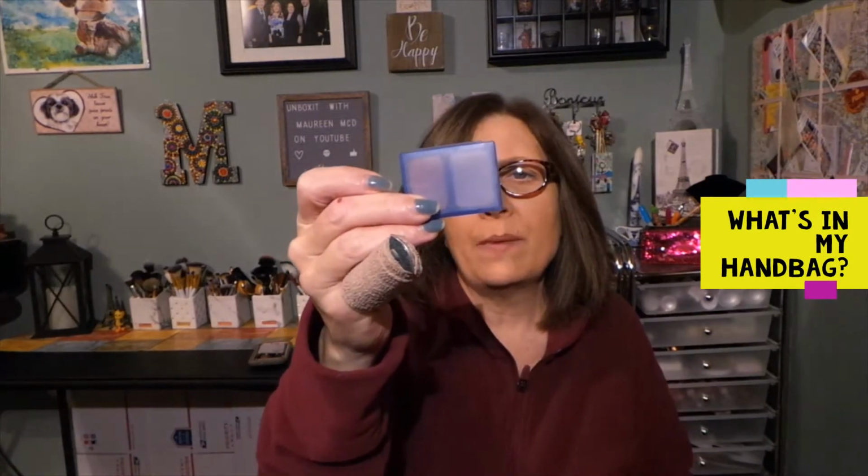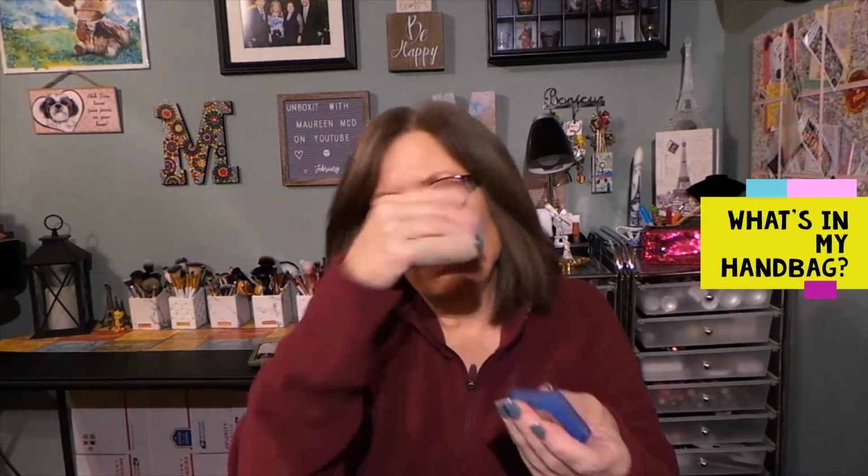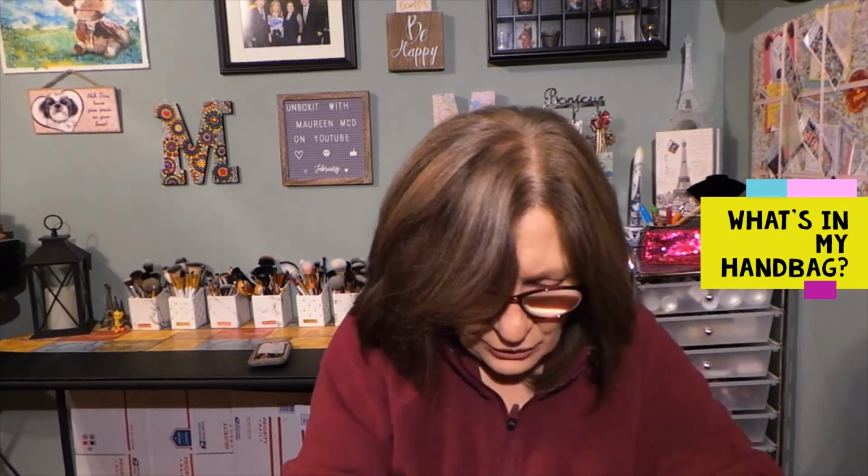Oh, and I always carry this, and this is from Clinique, and this is like their double face makeup. And this is real cute. This is just a little sponge and a little powder if you get shiny and you need to touch up. That's perfect for a to-go bag.